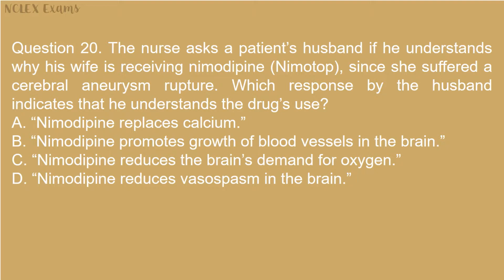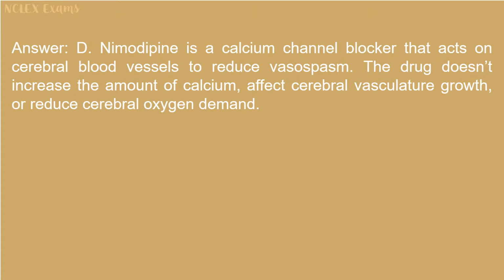Answer D. Nimodipine is a calcium channel blocker that acts on cerebral blood vessels to reduce vasospasm. The drug doesn't increase the amount of calcium, affect cerebral vasculature growth, or reduce cerebral oxygen demand.